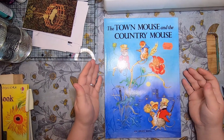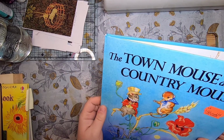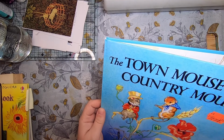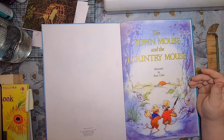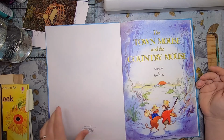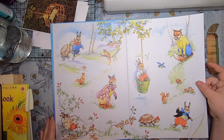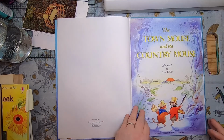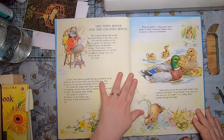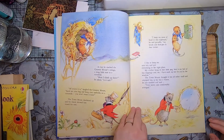And then the Town Mouse and the Country Mouse. I'm trying to see. Classic Bookshop, Canada's bestseller. It is from 1982. Let me just pull it up. Oh, cool. Look at these end papers. Wow. Beautiful. So yeah, it's got some really cute wildlife type images. So it's really sweet. It's a nice book.